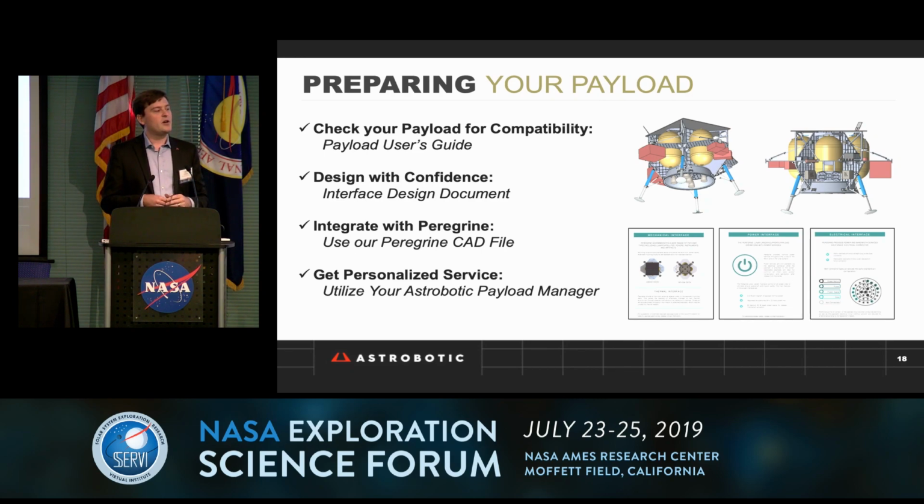So all in all, when you're thinking about planning for payloads to fly on our lander, you can check out our website. We have our payload users guide listed right on the front page. It's a PDF, and you can check out all of the interfaces and how the basics of the mission works. Once we get to the next step, we then have an interface design document that goes into much greater detail, that goes down to the electrical details, the power details, structural details, environment details, everything that you might need to know in development and design for your payload. And then you can also use our CAD file to integrate. So I saw a couple of uses of that today. It was really exciting to see some payloads attached to that. I saw a drill, at least one of those.